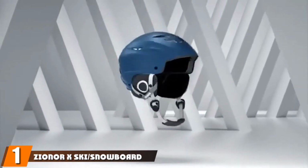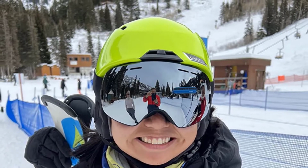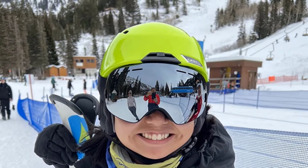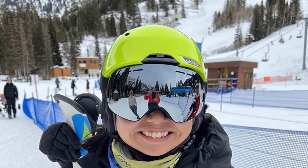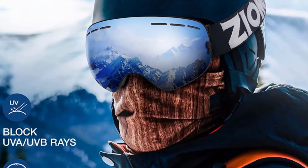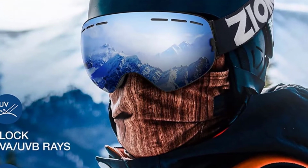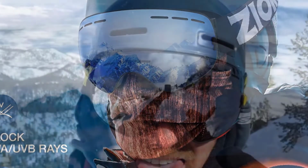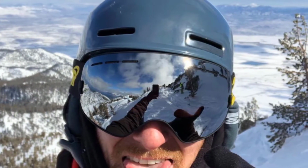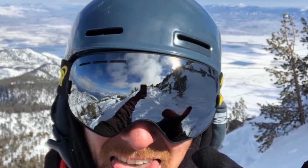At the first position of our list, we have Zionor X Ski/Snowboard Goggles. Zionor may not be a household name like Oakley or Smith, but if you've been on a ski slope in the past few years, you've seen them on countless heads in the lift line, even if you didn't know it. The reason? Price points that are half the cost of the budget options from bigger name brands. These X goggles are oversized, wide-view goggles that can fit over prescription glasses if needed. They share the look and some of the features of higher-end options, and are $25 a pop.